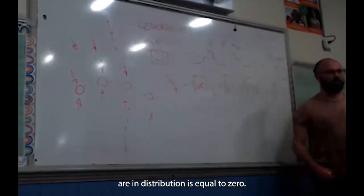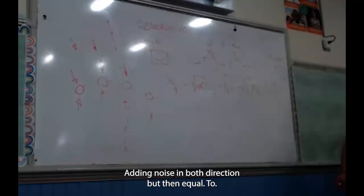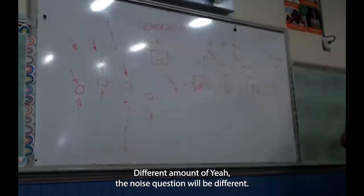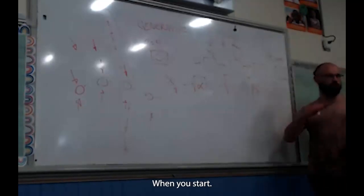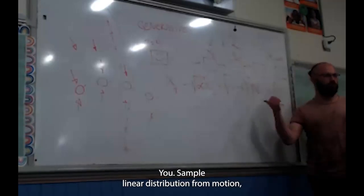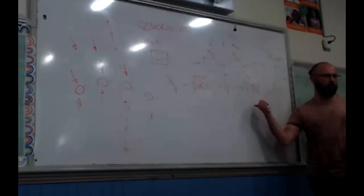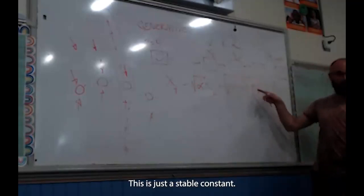Since it's a Gaussian distribution, epsilon equal to 0 is the top point of the Gaussian distribution, and you're adding noise in both directions, but then epsilon equal to +1 and epsilon equal to -1, is that the same noise or is that different noise? Different amounts of it. Yeah, the noise pattern will be different. For every image, you sample a new noise from the Gaussian distribution. Then just multiply it a little bit. This is just a scalar constant.